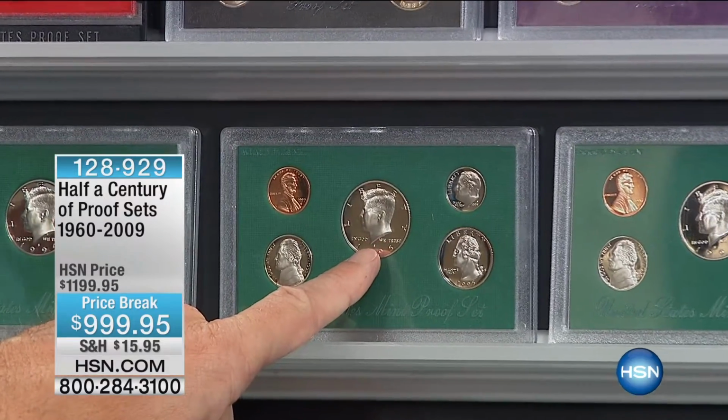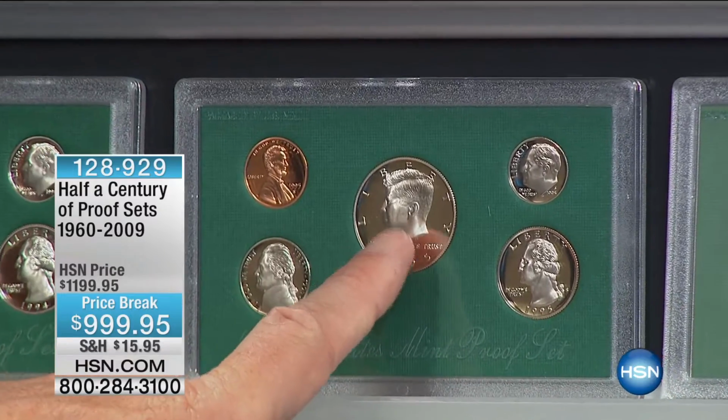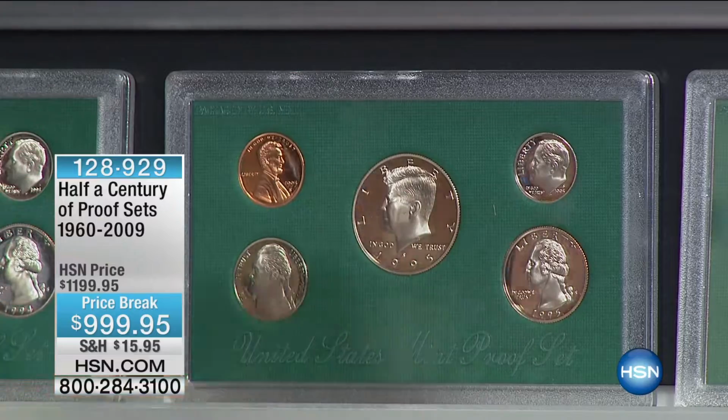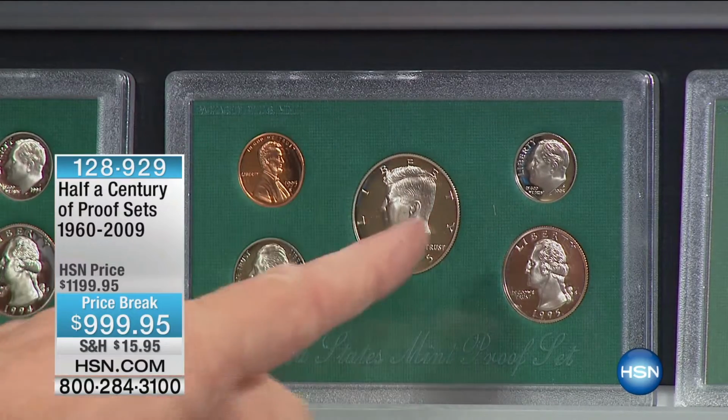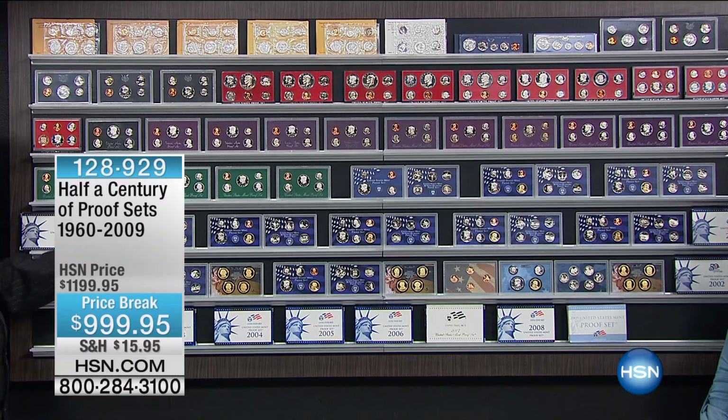Which is why this coin sells for, I think it's $46.50 for this one single solitary coin, because the only place you can get it is in this set. You see, packaged by the U.S. Mint. Because the San Francisco Mint, since 1968, has made very few coins that weren't in proof sets. And even if they did, they weren't proof coins.